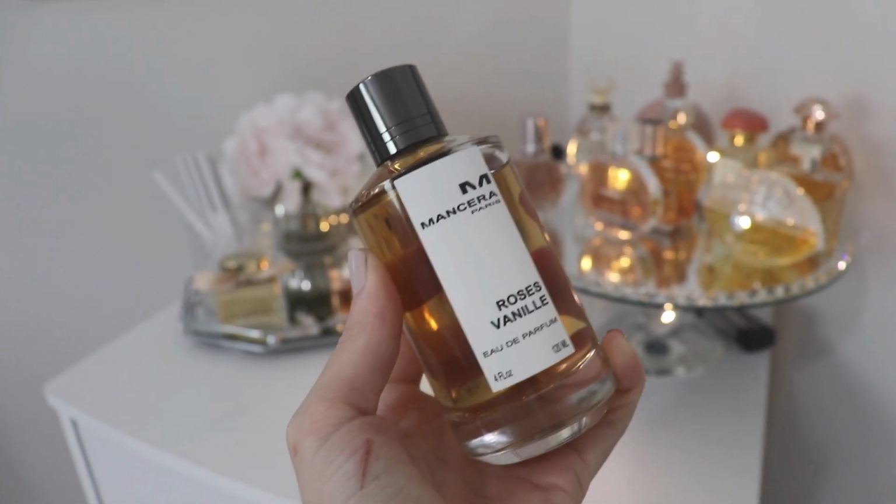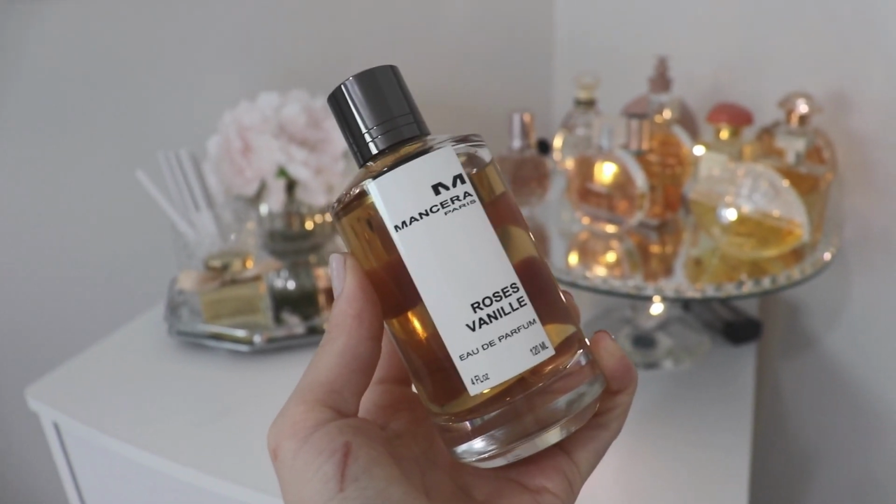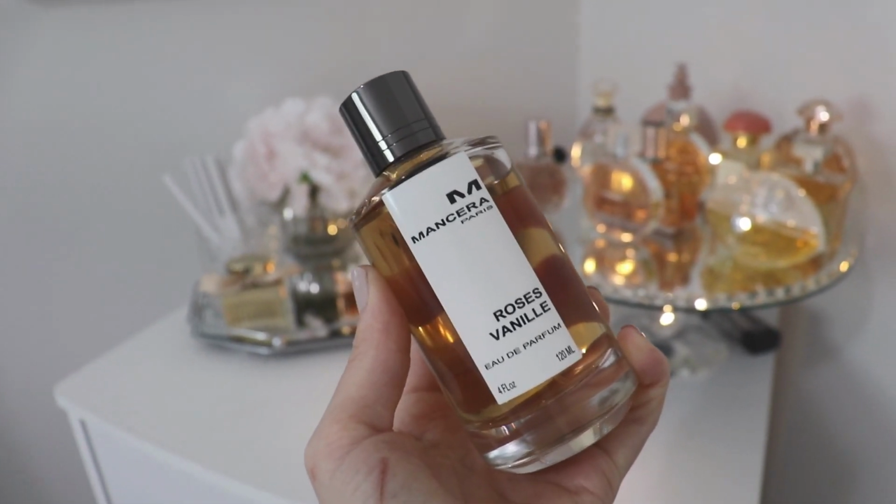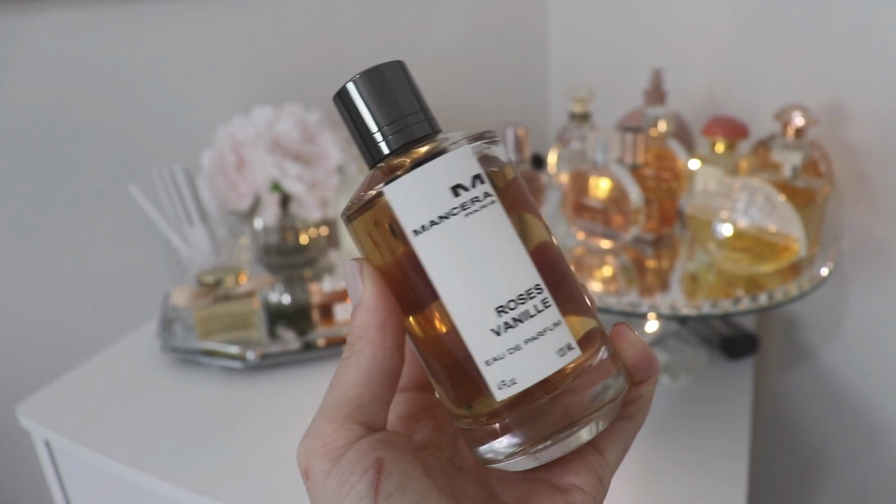It is so good. I cannot wait to wear this in the fall and winter. I do think that it's a little bit too rich for the summertime. I think it would be very cloying, especially in the high heat.